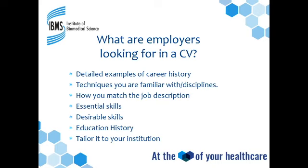Examples may not just be pertinent to a healthcare setting or laboratory, although they're desirable. We know that at the start of your career it's not always possible, so always use relevant examples of work in this scenario. Don't just miss out things because you think, oh, I've never done that. Think long and hard about it. You may have done it in another work scenario.